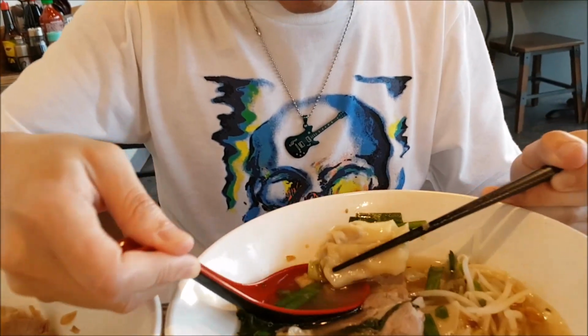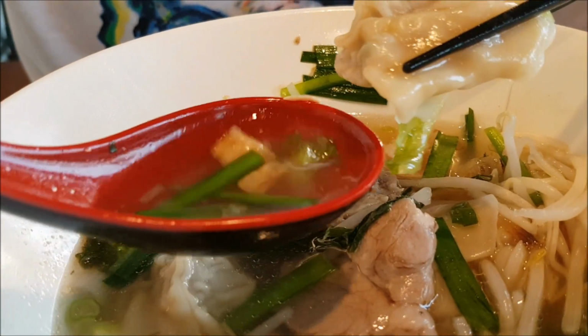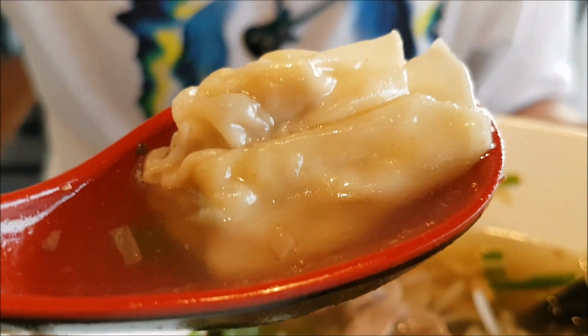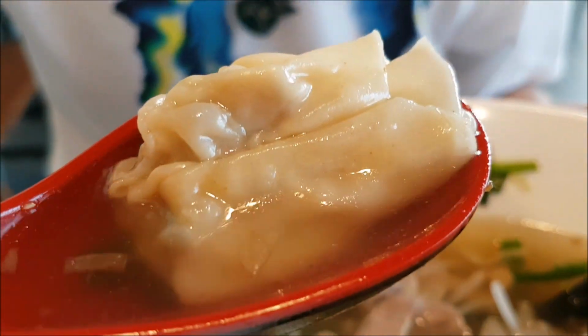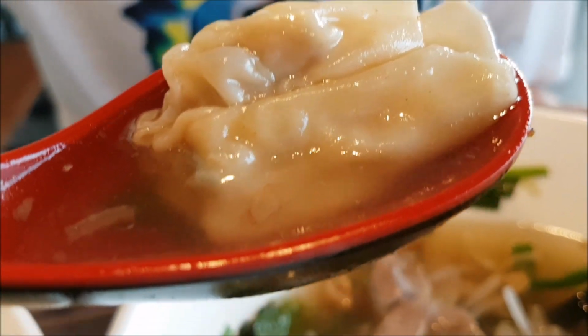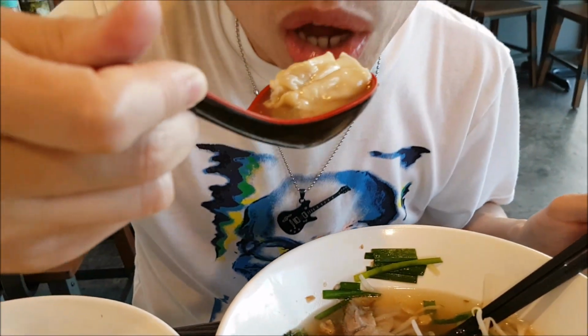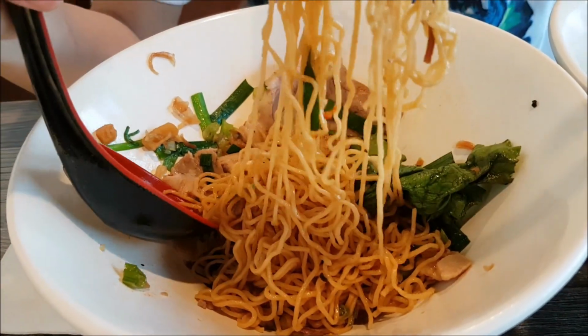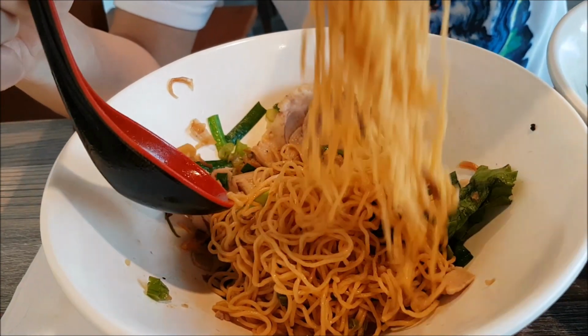Get another piece of wonton here. Put some pork fat onto this, and then some chives, and then wonton. A lot of places the noodle is really soft, which is not good. This one is a little bit resilient or chewy.